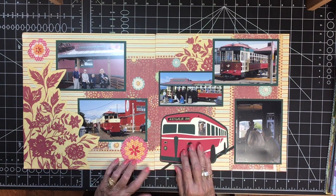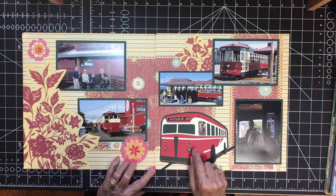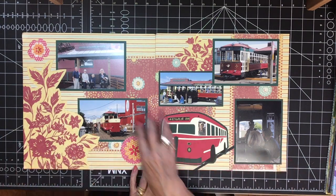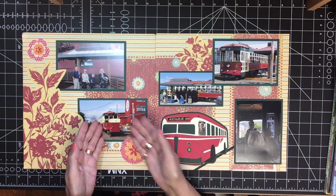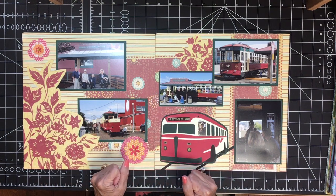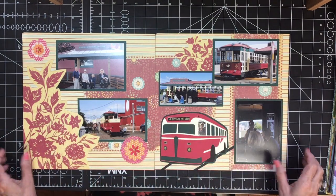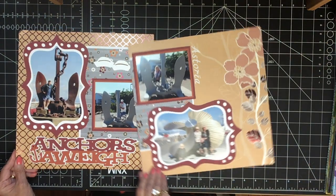So I put a picture of me in the window there. This is just photos from around there. I did a background here in the red. The tram was such great colors, the red and gold. So it made it into a great page. I love paper. So pretty. So that was a simple page.